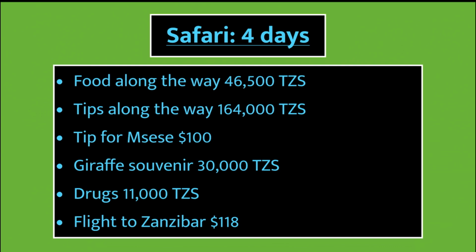I got a souvenir, some giraffe salad tongs at the Maasai village. And then Jeremy needed some aspirin, so we bought some aspirin for him. And then I had gotten bit by a wasp, so I bought some creams and pills at this little pharmacy. It was very cheap, as you can see, for all the drugs that we bought, only €4 or 11,000 shillings. But I had to go to the doctor later on, which you'll see later.